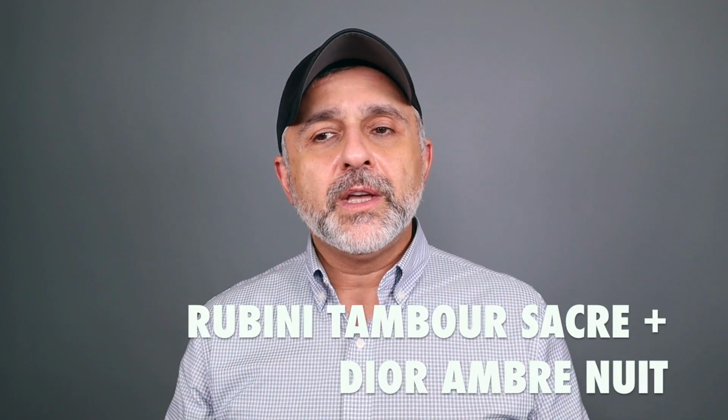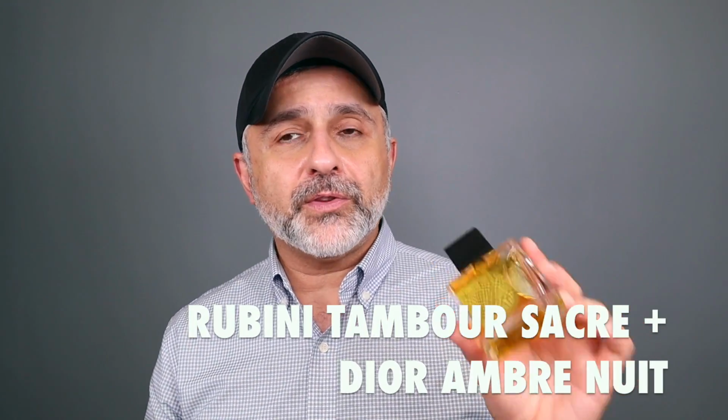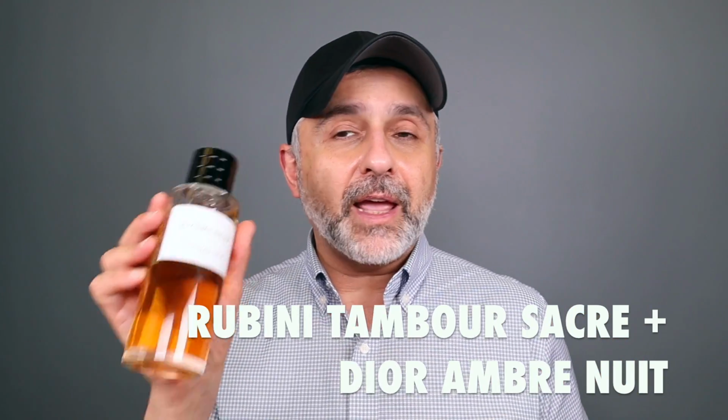So the next one I'm going to talk to you about is these two fragrances. Go into the house of Rubini with Tambour Sacré, a coffee fragrance, and then Dior's Ombre Nuit. So this is all very dry coffee with tuberose, and here we have an amber with ambergris and rose, and the two together makes for a beautiful enhanced experience, whereas here it seems a little light for an amber. It's not very thick and syrupy. I mean, it is syrupy, but it's not necessarily thick and drippy kind of syrupy experience.